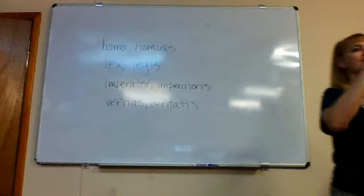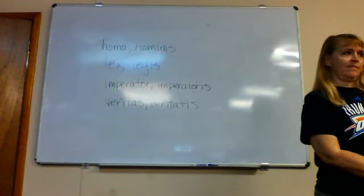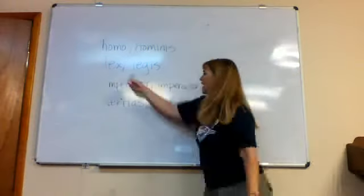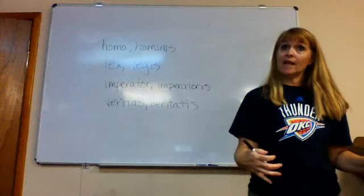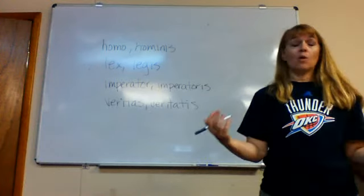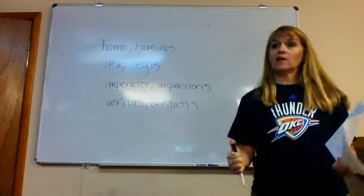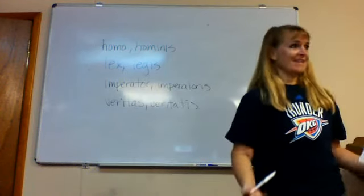Okay, first thing I want to know is, what do you notice about the nominative singular ending? It's everything. We got an O, we got an X, we got an R, we got an S. So in third declension, we call that various. The nominative singular endings are going to be really varied. That's the best way to say it.